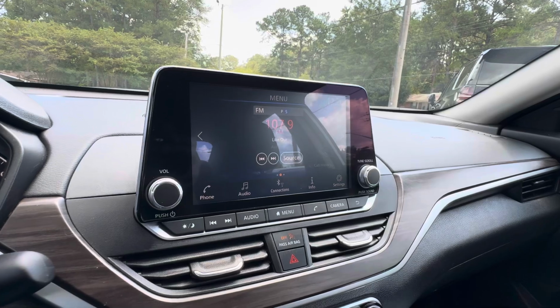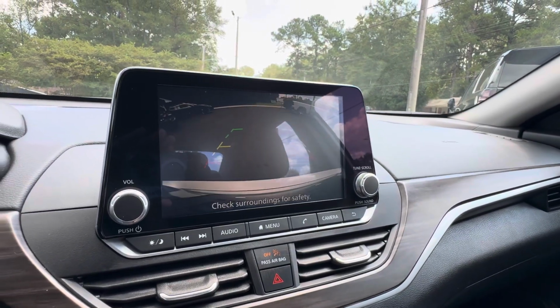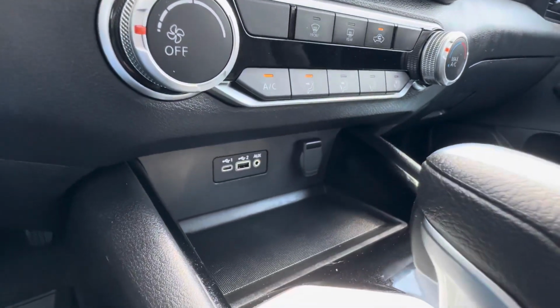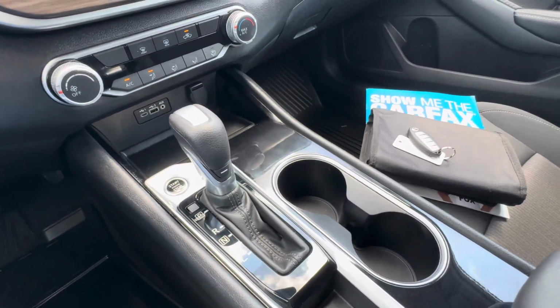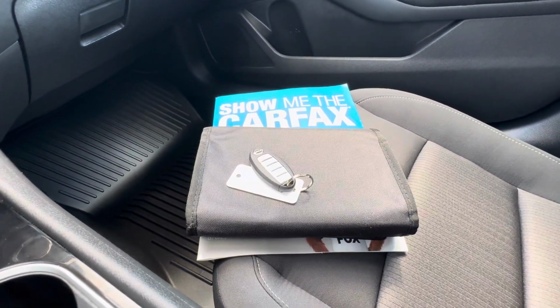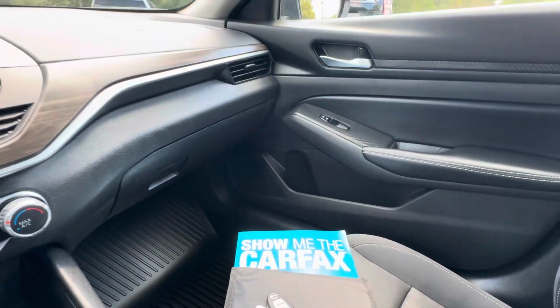Touchscreen radio, AM, FM, XM satellite, Android Auto, Apple CarPlay, backup camera, heating and air controls, more USB ports, an auxiliary audio jack, a 12-volt outlet, push button start, console shifter, keyless entry key fob, including remote start and trunk release, factory owner's manual, Carfax vehicle history report.